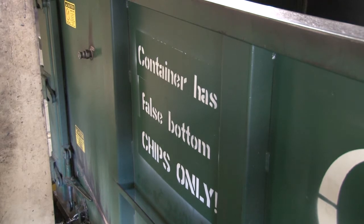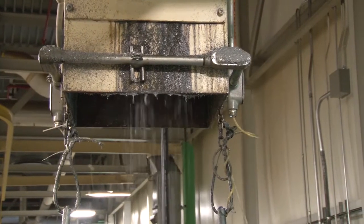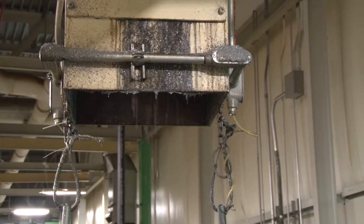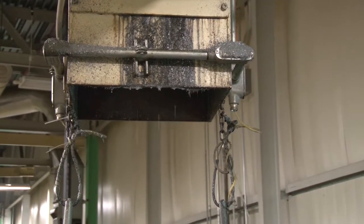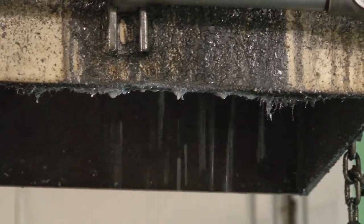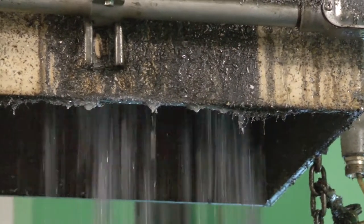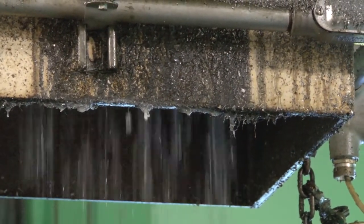The chips end up here at these containers. If you look closely, you can actually see the coolant dripping off the chips as they are dropped into the bin. The trick was finding a way to capture that excess coolant before the chips were hauled off. The solution: create a system that captures and recycles the coolant. Sounds simple enough, but it took some trial and error.